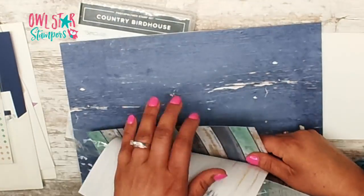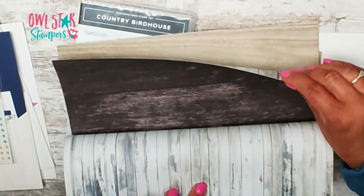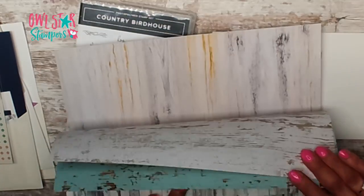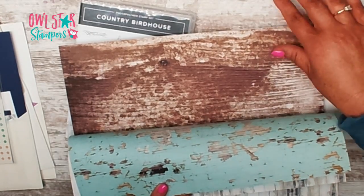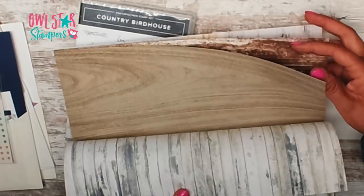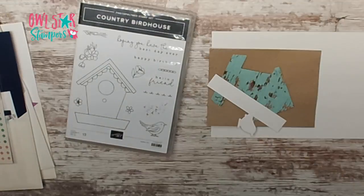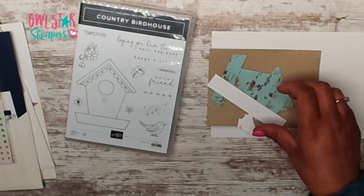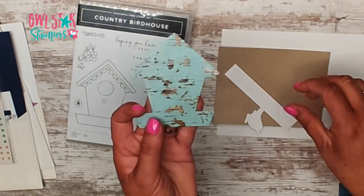And so we will die cut your little birdhouse for you. You might get a different shade, but I love this one. I think most of you will get this shade, but there's a couple that kind of have the blue hues in it as well. So that's where I already cut out the birdhouse with the die, just the background.